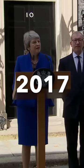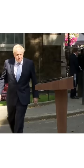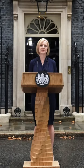Then in 2017, Theresa May brought in a fairly flimsy-looking lectern, which may not have been the strong and stable vibe that she loved, but was maybe a more accurate reflection of her government. Then Johnson introduced a minimal and heavy-looking lectern, which does feel a little Boris. Truss's is maybe the most interesting, though. A Jenga-looking lectern, which looks like it could collapse as easily as her own time in number 10.